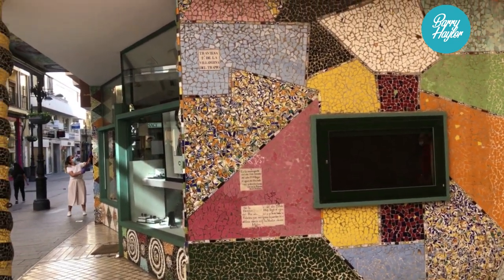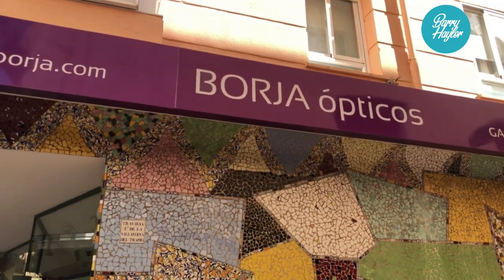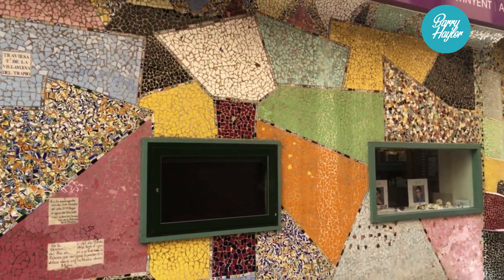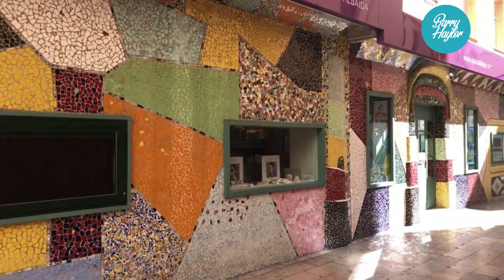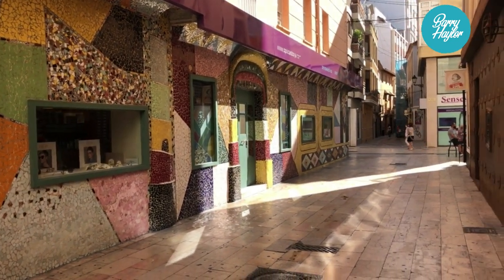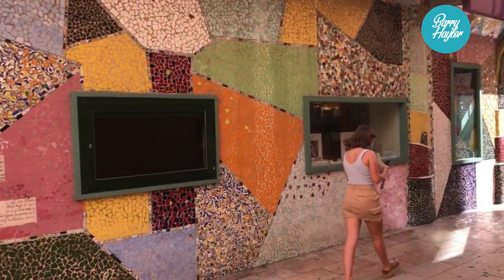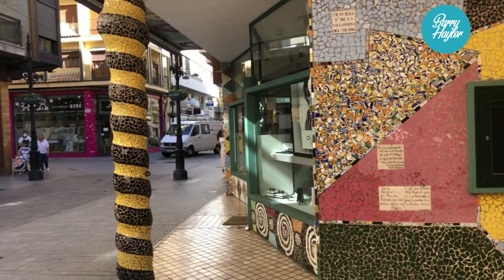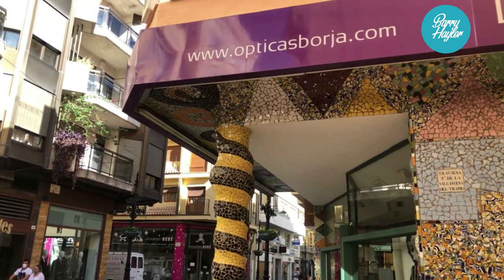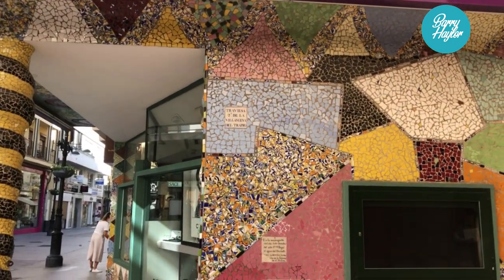Is an optician's, Borgia opticians, and the finish on the walls is incredible. Look at the walls all the way along from one end right the way through to the other. I think that's incredible. And even the pillar, they've got this pillar all the way up. That's something totally different, isn't it? Excellent.